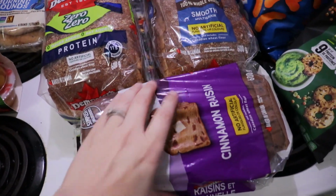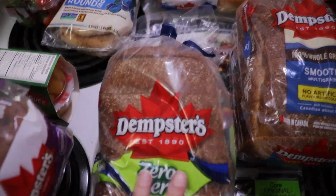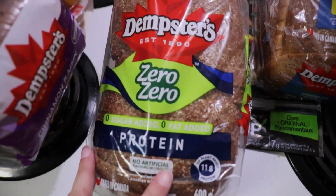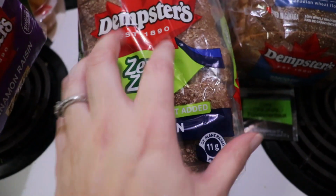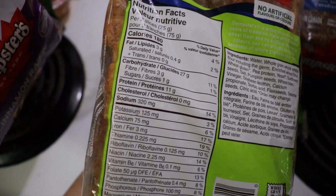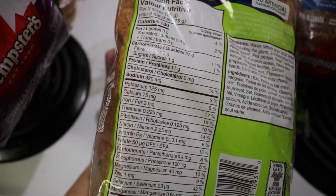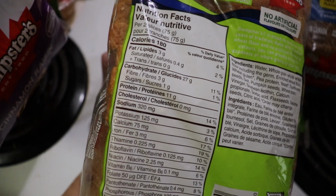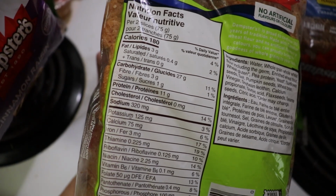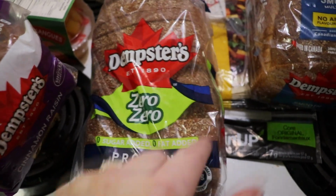Then bread. Kids love cinnamon bread, so I got that. I just found this today, so I don't eat a lot of bread, but every now and then I do like a slice of toast with some peanut butter, or some egg salad on a slice of toast. So this stuff here, let's get it in focus. For 2 slices, you're getting 11 grams of protein and 3 grams of fiber. So it's not a ton of fiber, but it's got a lot of protein in there, not a lot of fat, only 1 gram of sugar, so I am pleased with that.